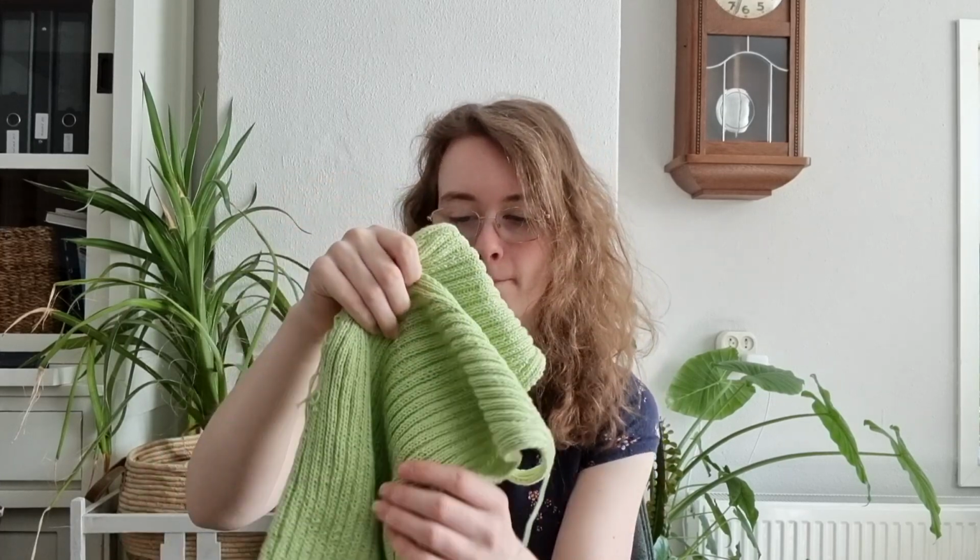cannot wait to wear this all throughout summer. I feel like this is going to be such a staple in my wardrobe, which is funny because it is very, very green and bright, and I'm not someone who knits with very bright colors usually. I'm going for more muted, like the blue that I just showed you. It's a very dark blue. I just showed you gray socks. And this is very bright green. It is the color pistachio. So yeah, this is very bright, but I think it suits me quite well and I absolutely love it.